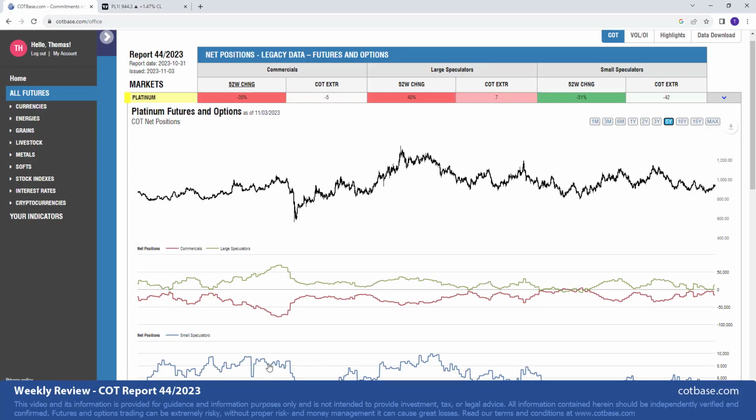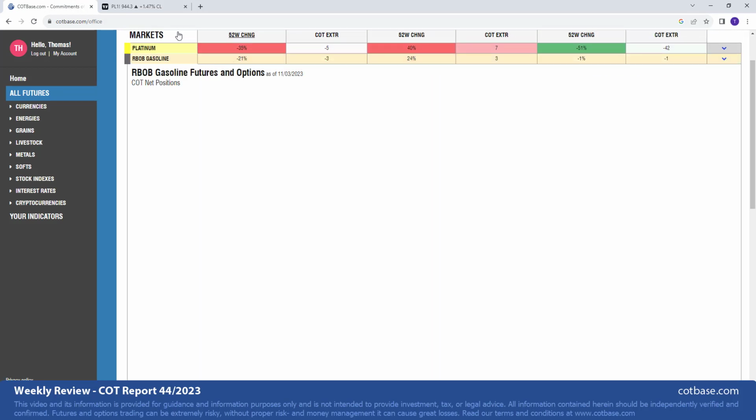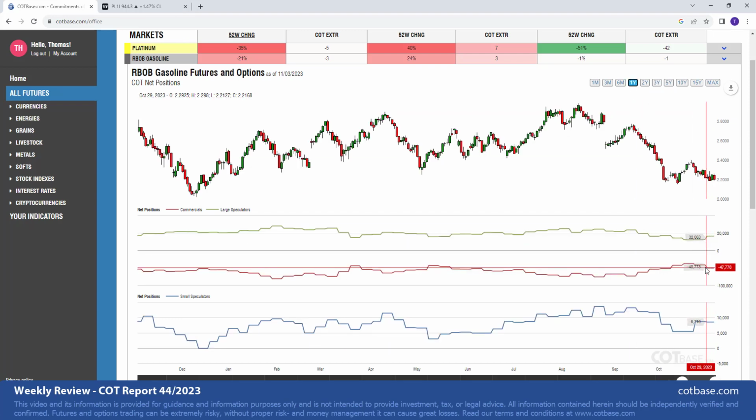Moving on to our next market is going to be gasoline. Here we have a 21% change in commercials net positions. Back to the 1 year chart. Here we go. You can see it on the chart being a bit larger than average, but to be fair, not much to it really. It doesn't excite me at all. It is a bearish change signal suggesting further weakness coming.